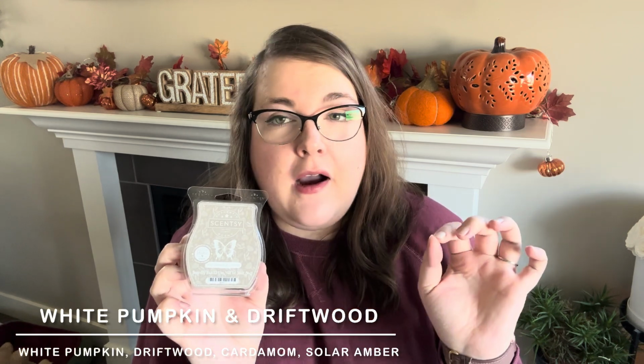White Pumpkin and Driftwood is a clean, slightly masculine, woodsy pumpkin with just a tiny hint of bakery in the background. Mostly it's a clean, slightly cologne-y, woodsy scent with pumpkin and a wee hint of something sweet. I warmed it on its own and really enjoyed it, but I wanted to taper down the cologne. I'm not a big fan of masculine scents, and it reminds me a little of White Amber and Teak, which is too cologne-y for me. I do love most of this bar though.